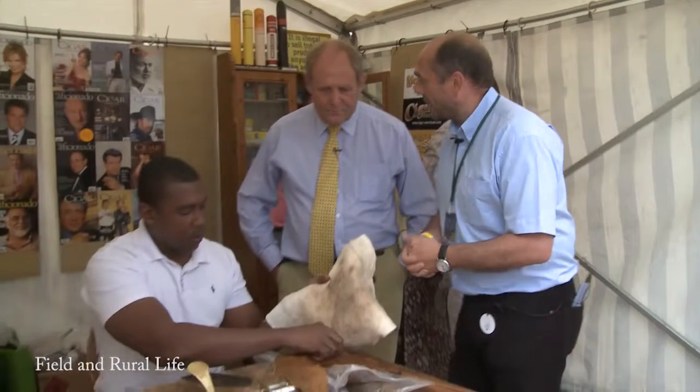It's always very fascinating that when we're visiting these events that we come across all these different skills. Now, John, fascinating to actually stand here and watch a true cigar being produced. Now, explain what's happening here today.